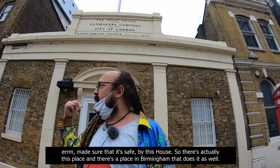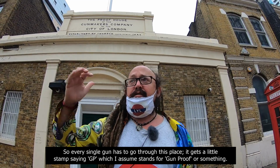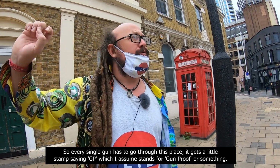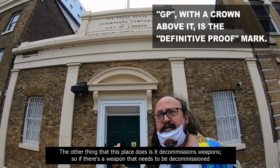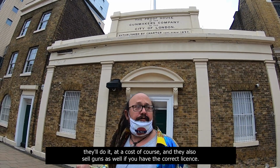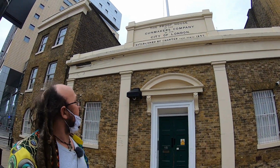So it's actually this place, and there's a place in Birmingham that does it as well. So every single gun has to go through this place. It gets a little stamp saying GP, which I assume stands for gun proofed or something. The other thing that this place does is it decommissions weapons. So if there's a weapon that needs to be decommissioned, they'll do it at a cost, of course. And they also sell guns as well, if you have the correct license.